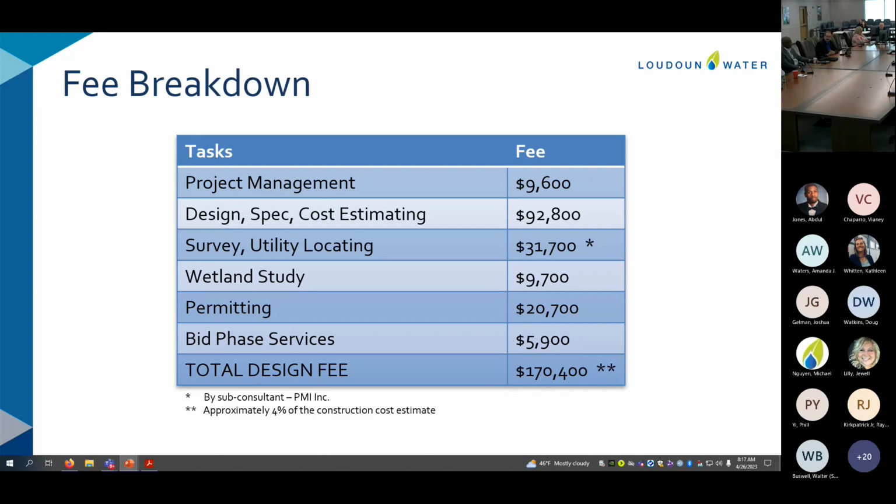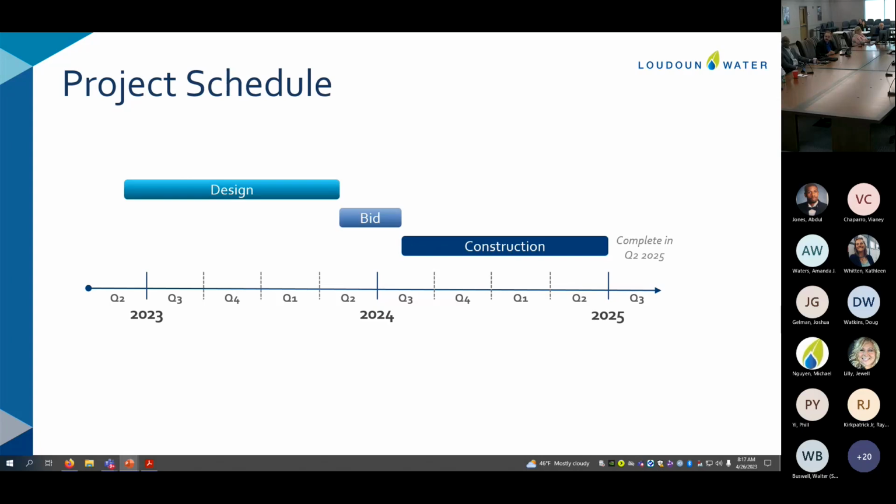Any question on this slide here? Okay, so in terms of schedule for the project, once we get approval from the board, we plan to immediately move into the design phase. We anticipate this to be about a year's design, and we will come back to the board again to seek approval on the construction phase of the project. We anticipate the construction to be from anywhere from 10 to 12 months. So the goal here is to complete construction by second quarter of 2025.